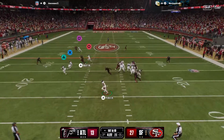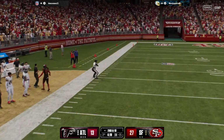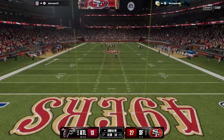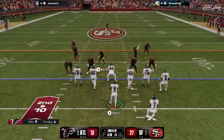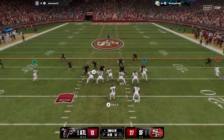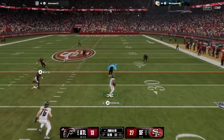We'll go play action now with Penix. Now, deep ball for London. And that ball led him too far, maybe too wide. Out of bounds, incomplete. It was clear from the jump, Mike, that he wanted to take a shot downfield, bought himself a little extra time by moving the launch point. Ball just kind of sailed on him a little bit and ends up falling harmlessly out of bounds.